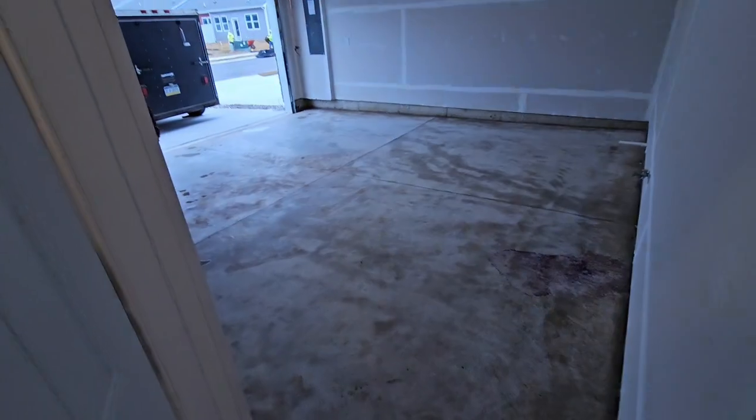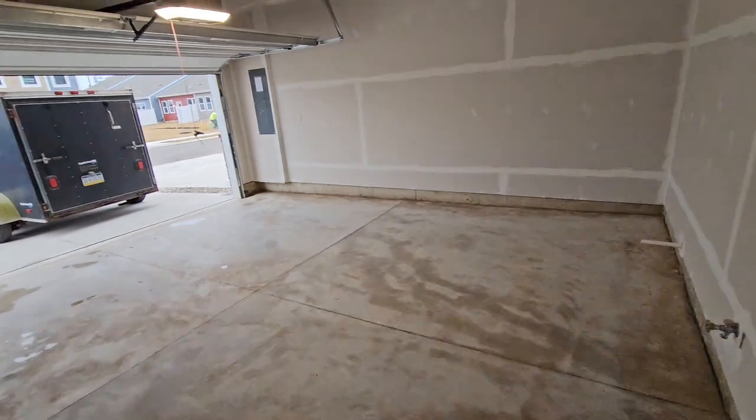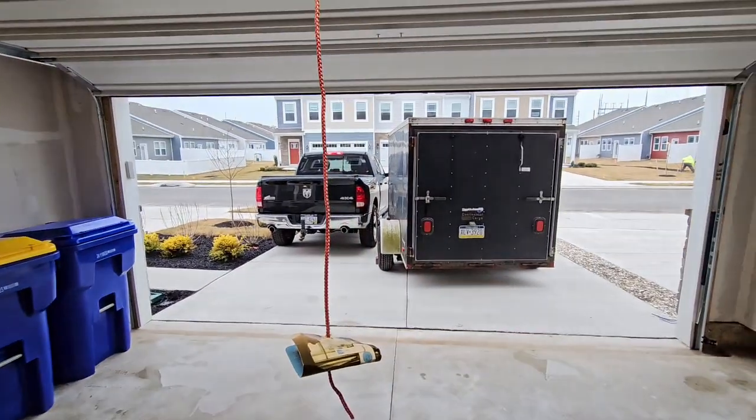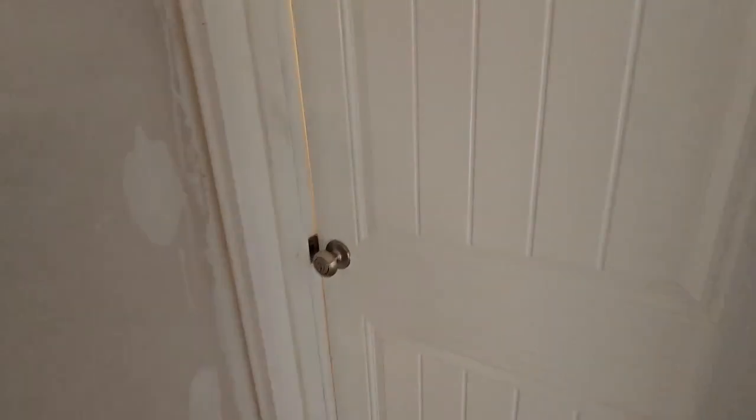And this is going to be a big transformation here. We are going to do shelving, some games, probably a couch over here. So yeah, lot to transform there. Haven't even unloaded the trailer yet. And let's go upstairs real quick.